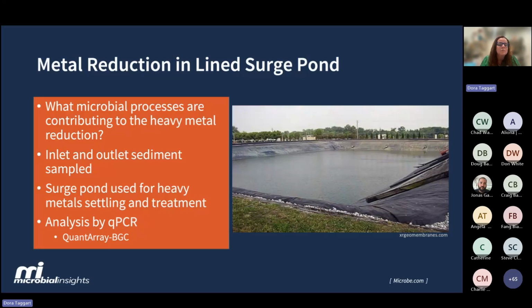So we looked at 2 main samples, an inlet sample and an outlet sample from this pond. And they were hoping between those 2 samples that these heavy metals were precipitating out and we'd see microbes that were related to those processes so that we could help understand what's likely to precipitate and what won't. So we did the QuantArray-BGC that I just introduced you to for the analysis on both of these.